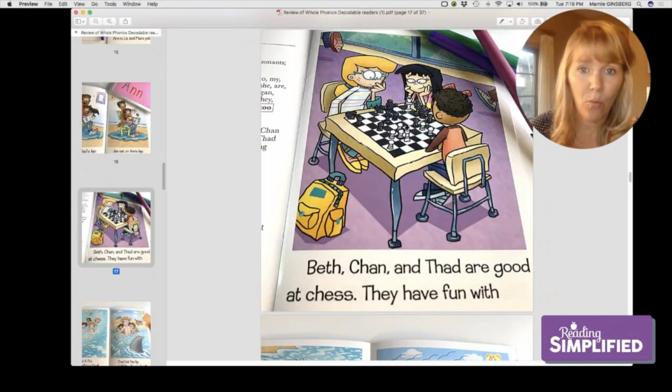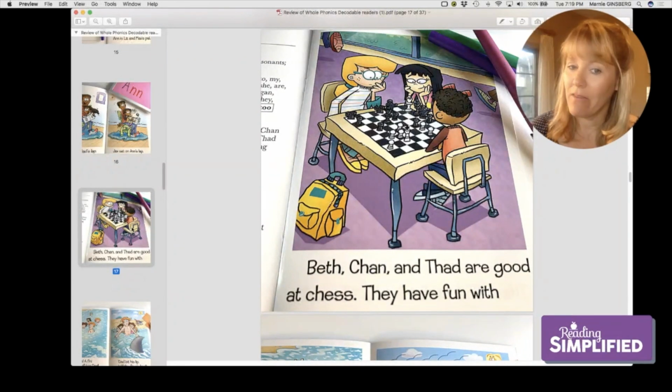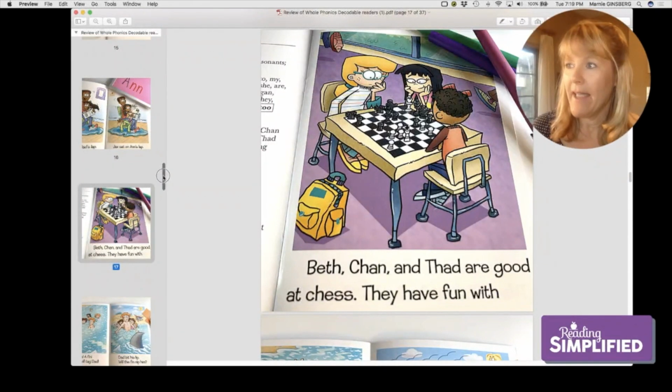Here's another example where you see more ethnic diversity. Beth, Chan, and Thad are good at chess. So that's one thing that I like about these books. And again, you see the colorful illustrations. They're attractive. Kids are going to want to read these books, don't you think?